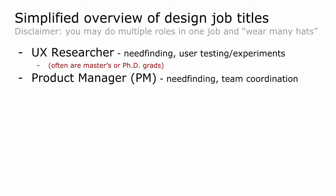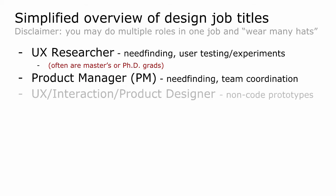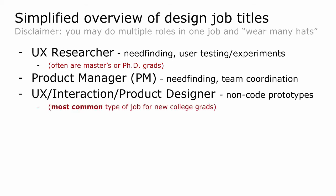Product managers do a lot of the need finding as well, and they also manage the project. They coordinate the team members, they organize meetings, they organize design documents, milestones, a lot of the infrastructure and glue that keeps the project moving forward. UX or interaction or product designers often do prototypes. They build stuff, but they often don't use code. This is often the most common kind of job for new college grads to get into, ones without graduate level degrees. So there's a lot of these jobs for UX designers or interaction designers.